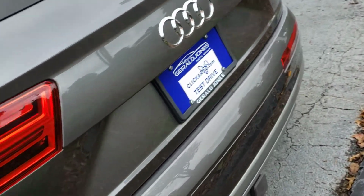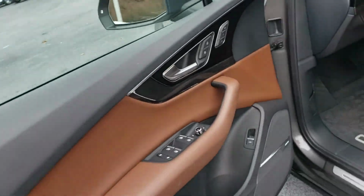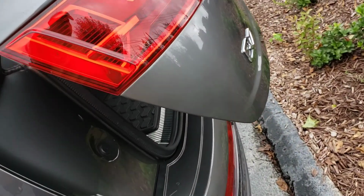Get this power lift gate open. Now that door's open, that's why I want to open. Let's close that door. There we go.